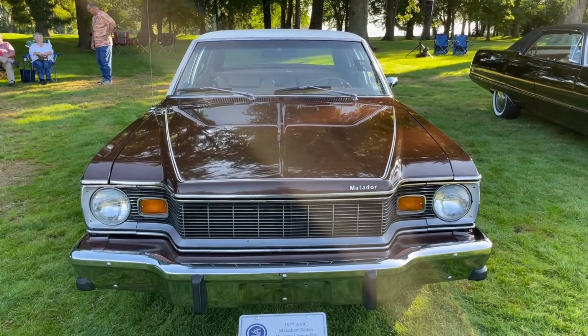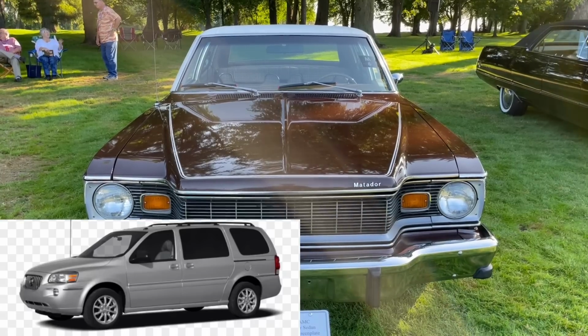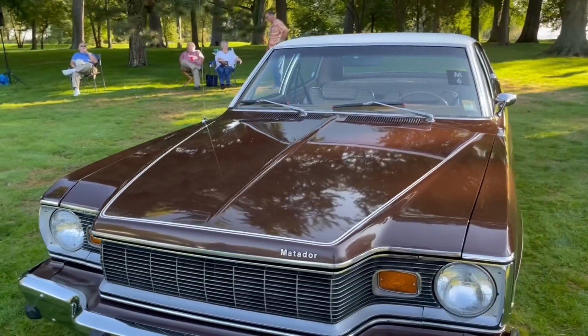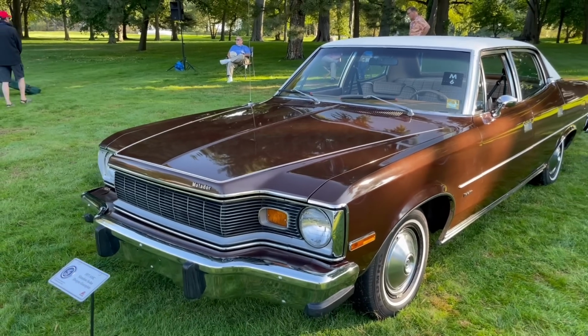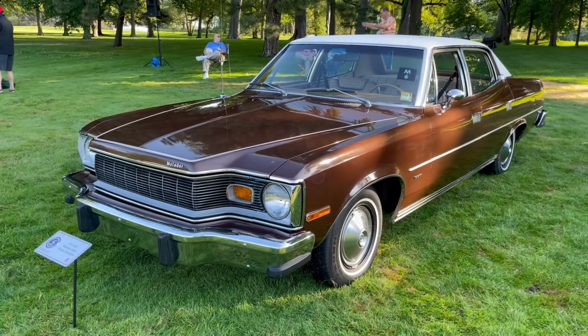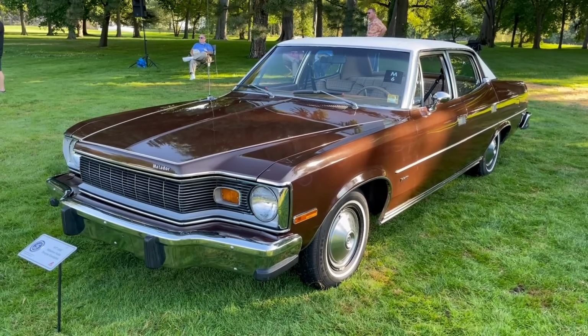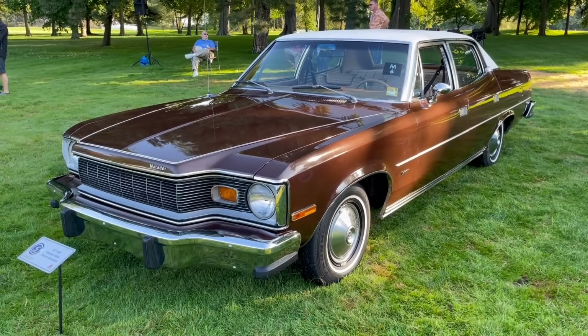So kind of similar to what GM did with their U-Vans about 20 years ago. They had to put an extra long snout on them to help them crash. I believe that's what happened here with the Matador. So it gave it this interesting face only a mother could love, I guess, look, if you will. And while it's certainly a homely car, it's kind of homely in a fun way.